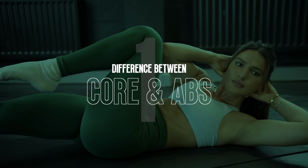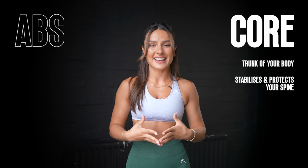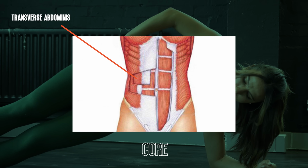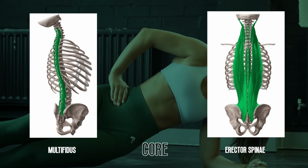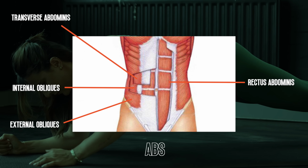The first and most important thing I want you to realize is that there is a huge difference between your core and your abs. So right now on this YouTube video, you're gonna see a column divided into two sections, core and abs. Your core consists of being the trunk of your body. It's your stabilizer, it protects your spine, it is the foundation. Your abs consist of more accessory movement. I'm gonna list some of the muscles that the core consists of. When it comes to your abs, it consists of transabdominis, internal and external obliques, and rectus abdominis.